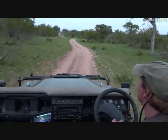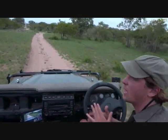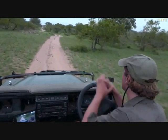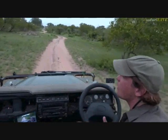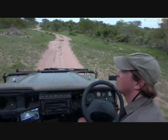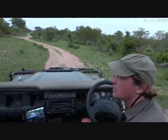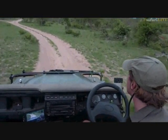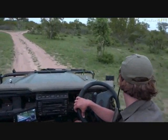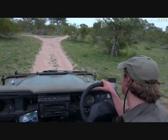Now, sometimes when you can't find any tracks, you have to start thinking like a leopard and do a bit of educated guessing. And the longer you stay in an area and the more you work with the animals here, the better you get at that educated guessing. Now, in my many years in the bush, I've noticed certain things. Some people have that educated guess and some people don't, and it's not to say that they don't know the bush and whatnot. It's almost an instinctual thing, in my opinion.